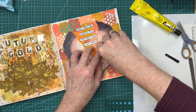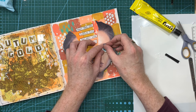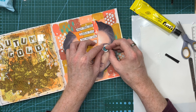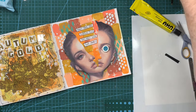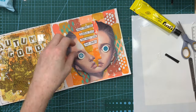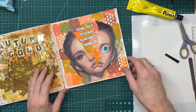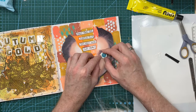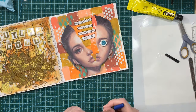Right. I should be able to get rid of those strings. I've got two. But I think it only needs the one. Looking at it, it definitely only needs the one. All right, so I'm going to leave that for a little while to dry.